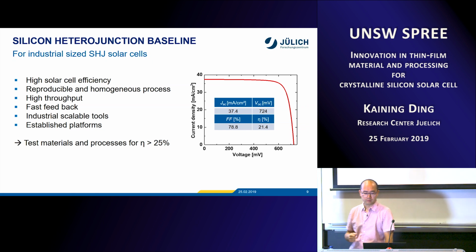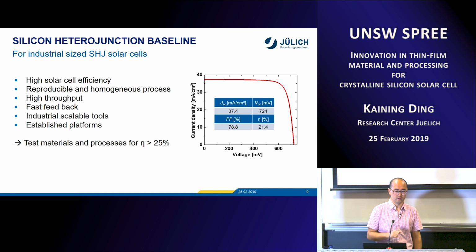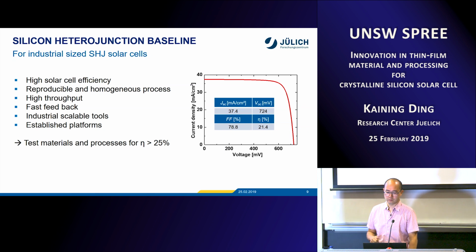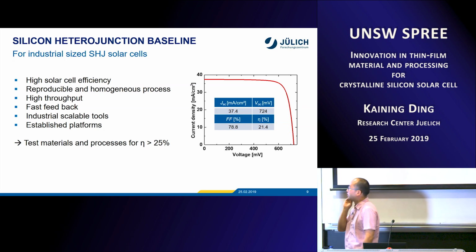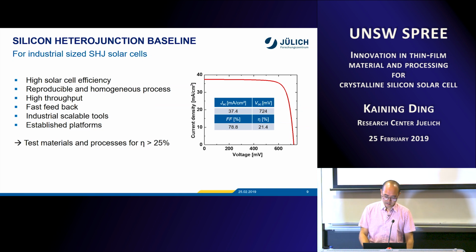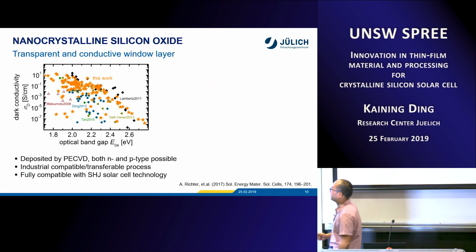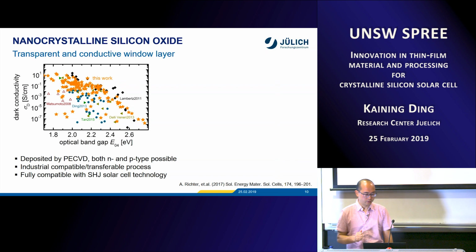I think in order to improve the efficiency further, it's important to make many cells. I think we are talking about incremental improvements from now on. At the moment, the efficiency is somewhere above 21, but by the end of this year we are targeting above 22, even maybe 23. The aim of why we are doing it is to test our materials and processes targeting efficiencies larger than 25%. So here I want to introduce two materials in particular that we work on.